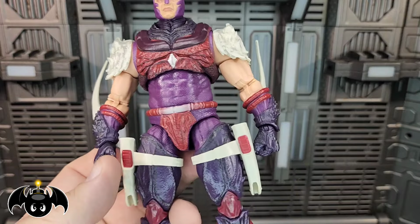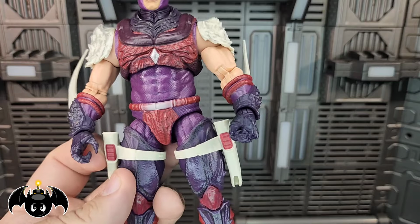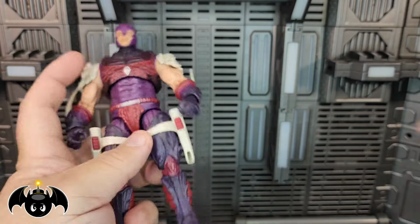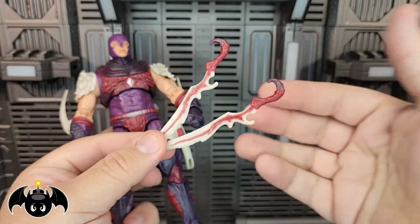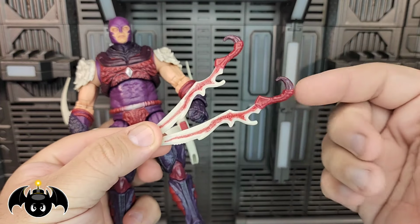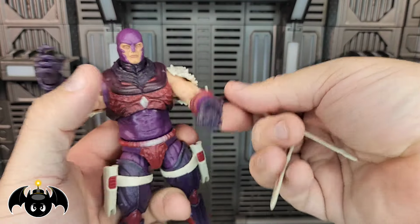He does come with interchangeable hands, so you do get fisted hands and then gripping hands, one for each side. So you got two pairs of hands like that, which are really nice. You do get his really cool swords. Again, even the swords look like they're mutated. You know, they have like these talons and things like that, and I don't know if it's supposed to be like blood or something like that. So I don't know, those are really cool.